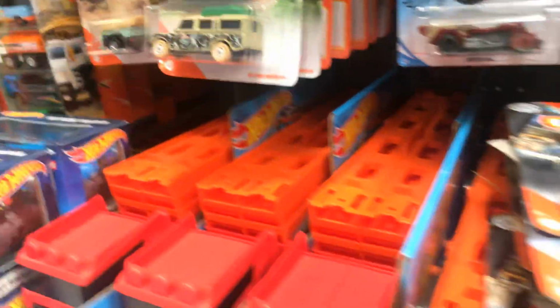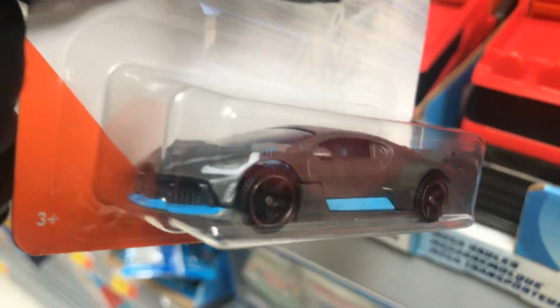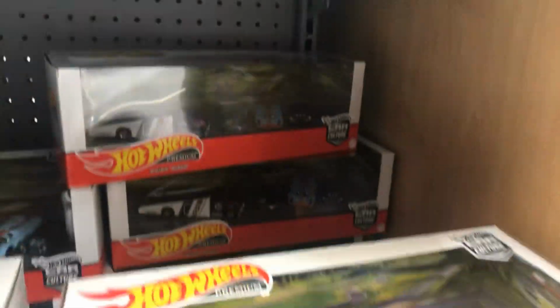Wow, look at this. Wow, 2018 Bugatti Devo. Look at how beautiful that car is. I like the artwork. So the lady was collecting, got one hot wheel for her. That's probably fun. Hey, these are still here. Look at that. Oh my God, nobody wants them anymore. Before, everyone was looking for those. Now they're all over, just sitting there. What else do we see here? Anything else?